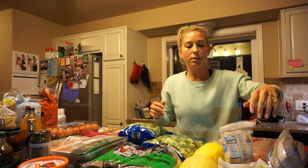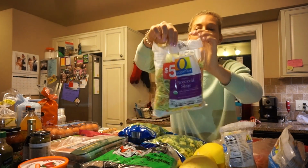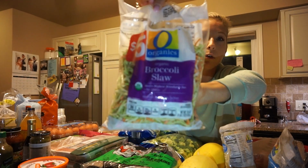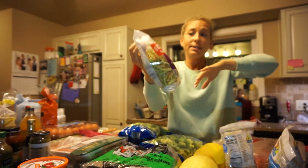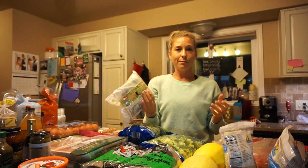And also, if you are trying to get your husbands or your boyfriends or your significant others eating the same way as you, I will sometimes do half and half. So I'll put half regular rice and half cauliflower rice for Casey, because his carbohydrates are much higher than mine. And then broccoli slaw is a great filler. I like to put this in my omelet sometimes, or into a salad, or mix it with ground turkey. I've just noticed that when you are lower on food, it's a great filler. So I just like it from a volume perspective.